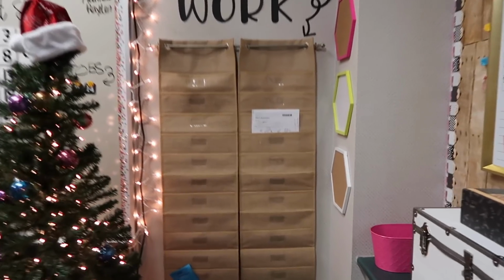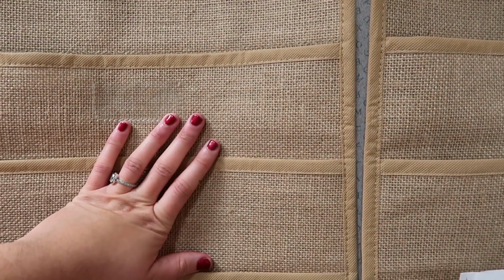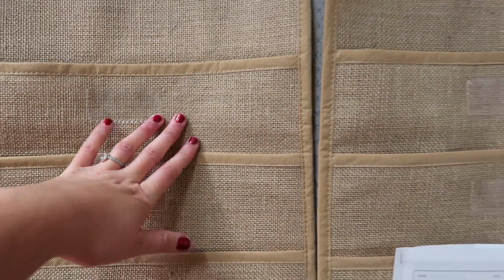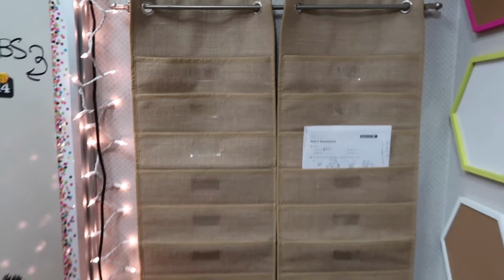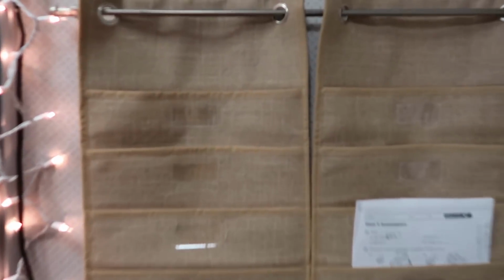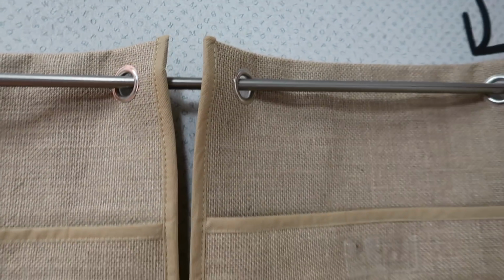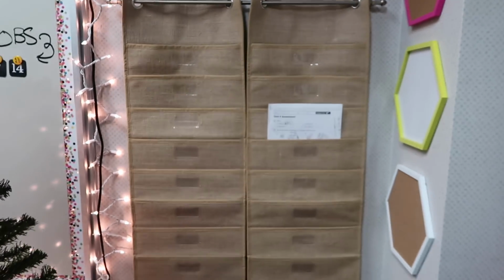And then I got these, somebody said they are called hanging file folders, so that's what they're called. And I can't remember the website. I want to say it's like Markel.com or something like that. I will try to remember the website and link it below if I can find it. And then I just have them hanging on like a little curtain rod that I got from Walmart. So that's how they are hanging.